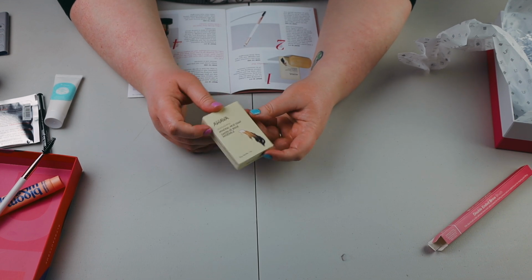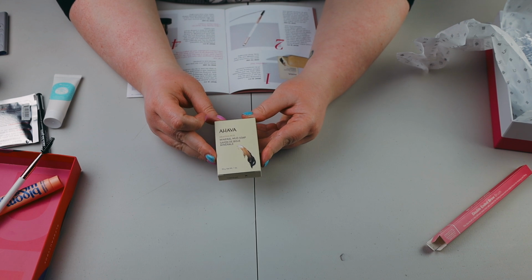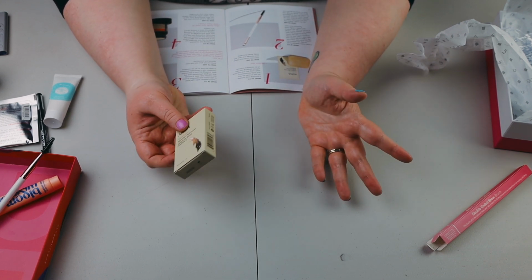The next thing is from Ahava, and this is the Mineral Mud Soap. This just reminds me of a soap bar that you would get if you're staying at a Hampton Inn. Nothing wrong about it, okay?